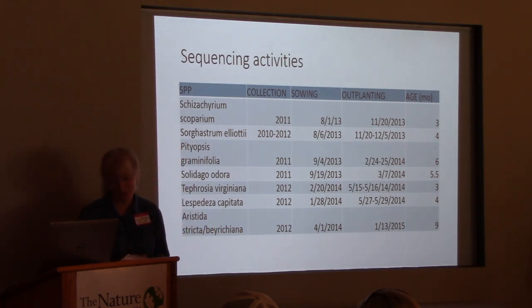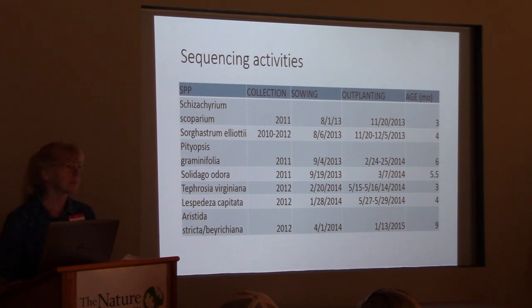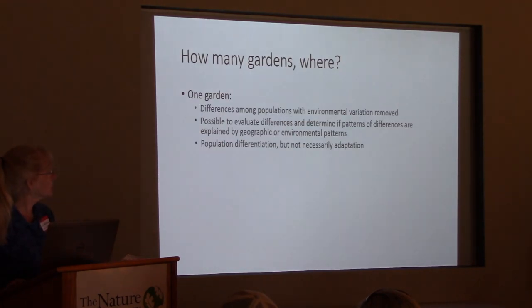They looked so good in the greenhouse. But we planted them into deep sands. We planted them, I'll show you the locations in a minute. That's the next question. You say, well, where are we going to have these gardens to maximize information?